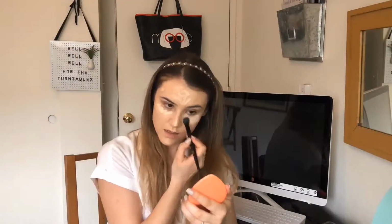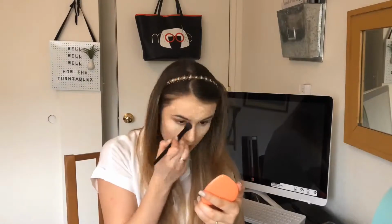Thanks. So when I was getting ready this morning, I had to be real quick because I just needed to get out the door. So I didn't really do much for my eyes. I just did my Ulta Beauty tinted primer. It's the Peach Glow one. I just did that and then tight lined. But that was all I did for my eyes.